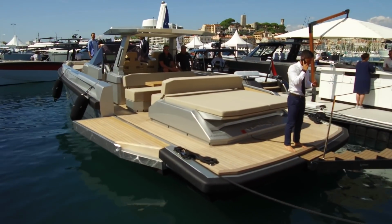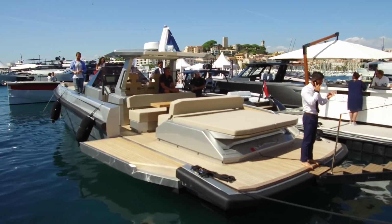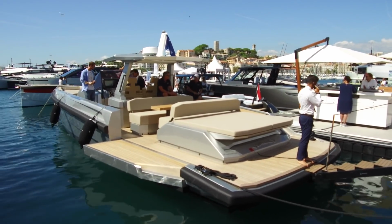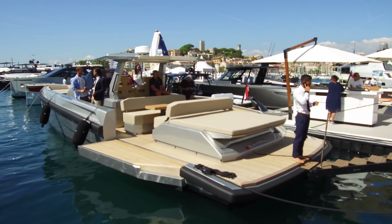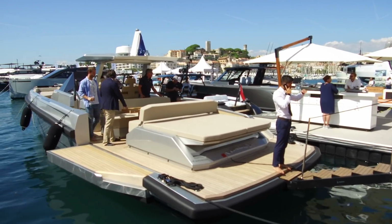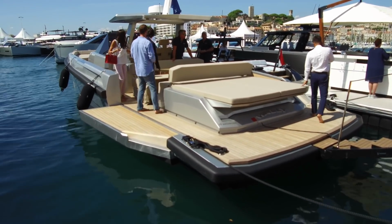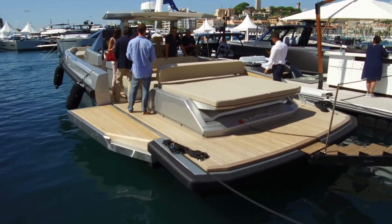The first thing you notice are those folding cockpit coamings. They fold out each side to create extra deck space, really, and a closer connection with the water. So there's that massive sun pad right in the middle of that whole bathing platform section, surrounded by deck space, and you can just jump off into the water at any time to cool off.